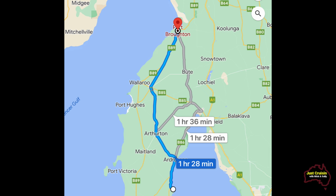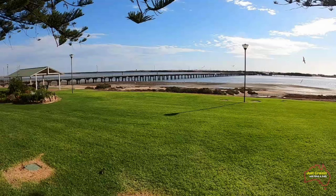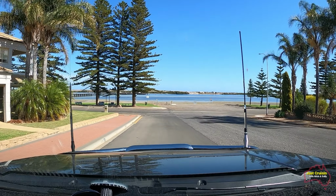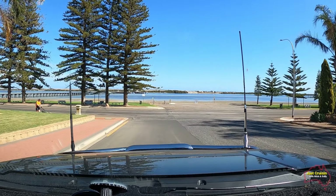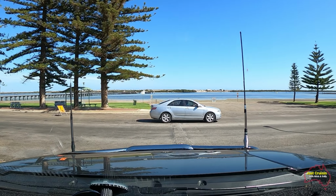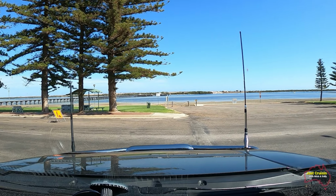To continue our time away leading up to the Easter break, this morning we left Black Point and headed over towards Port Broughton, and on our way over there we went via Cadena and did a bit of shopping and stocked up with a few items that we required before we got to our Easter destination.